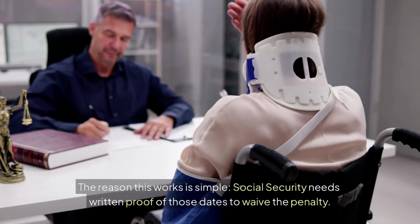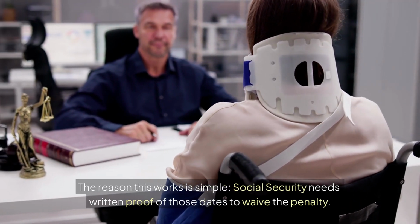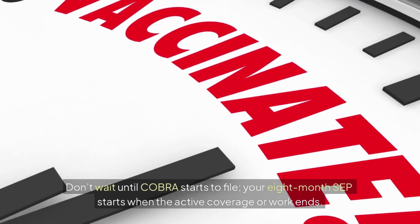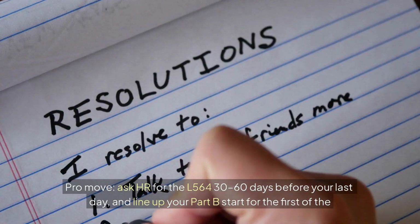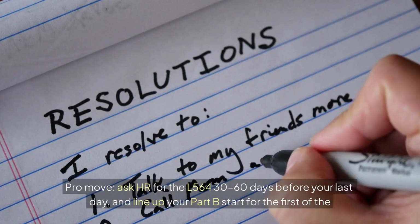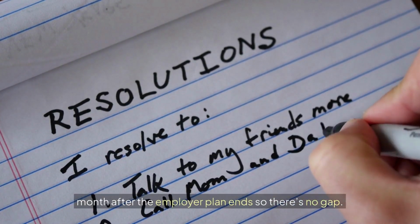The reason this works is simple. Social Security needs written proof of those dates to waive the penalty. Don't wait until COBRA starts to file. Your 8-month SEP starts when the active coverage or work ends, whichever happens first. Pro move: ask HR for the L564 60 days before your last day, and line up your Part B start for the first of the month after the employer plan ends so there's no gap.